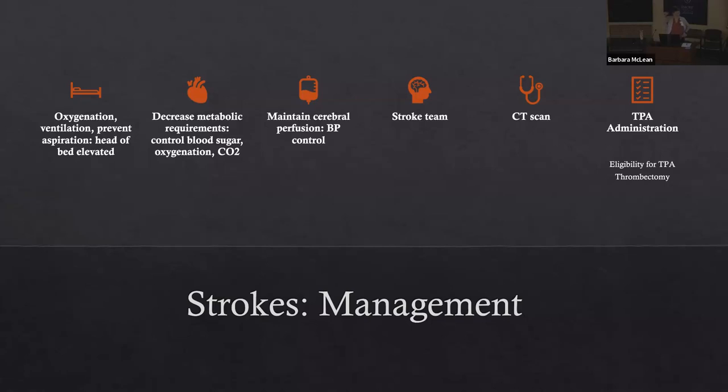Now with your bleeds, it's different. You don't want your patients to be hypertensive, because the higher their blood pressure, the more blood they're pumping and the higher the risk of that bleed continuing to increase. So it's just with the ischemic that they allow permissive hypertension, but not with the bleeds. Typically with bleeds, they want your pressure less than 160.